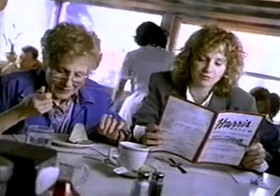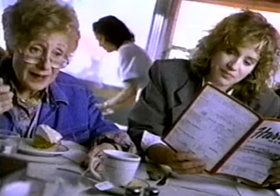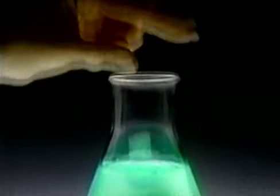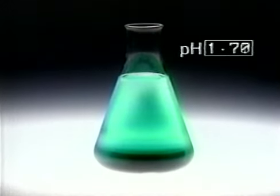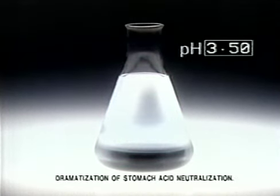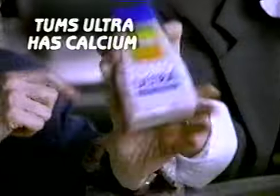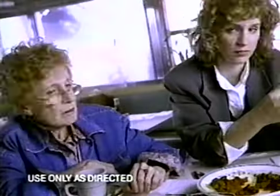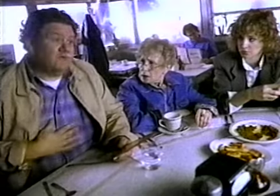I'll have the chili. Chili? You should know better. And I'll have the fries. Fries? You should know better. And now I'll have Tums Ultra. New Tums Ultra is our highest strength ever. It goes to work in seconds, neutralizing stomach acid to relieve heartburn and indigestion fast. And unlike many antacids, Tums Ultra has calcium. Something your body uses anyway. You'll like that. I'll have the chili. I know. I should know.